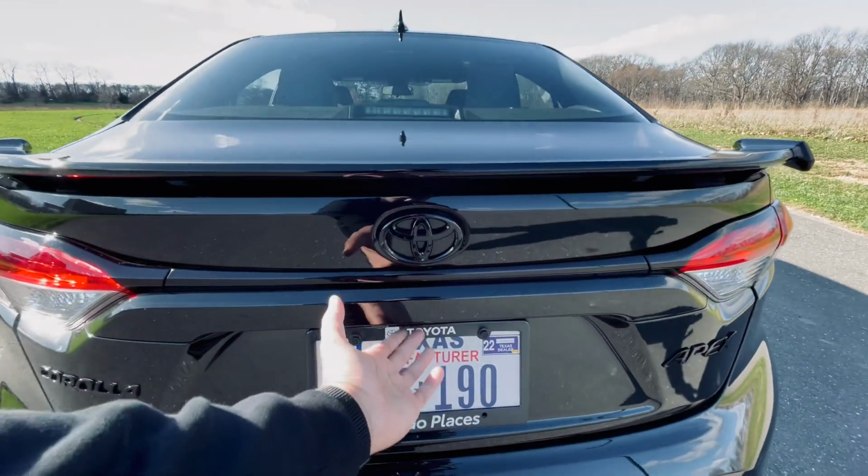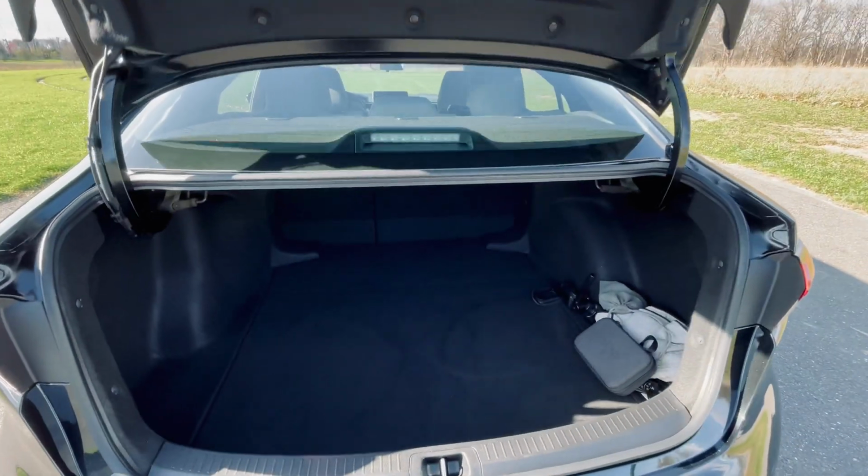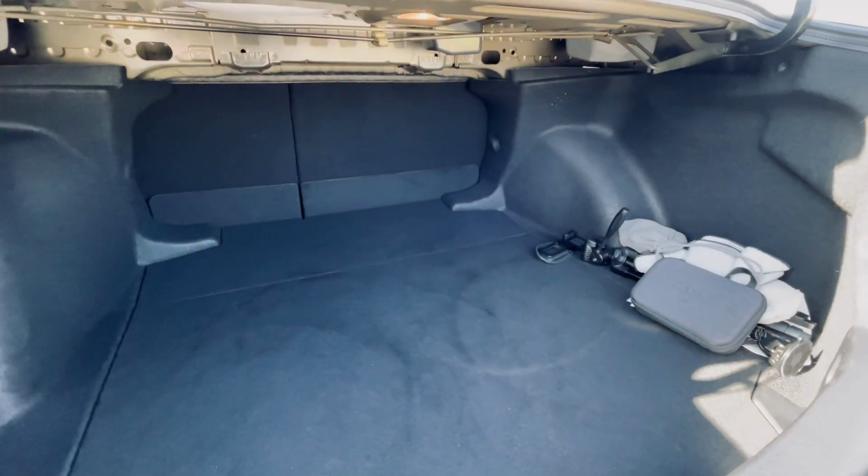You have a button right here under the blacked out Toyota logo to pop the trunk, and you have over 13 cubic feet. Not a lot of room, but I guess it's good enough for this segment.